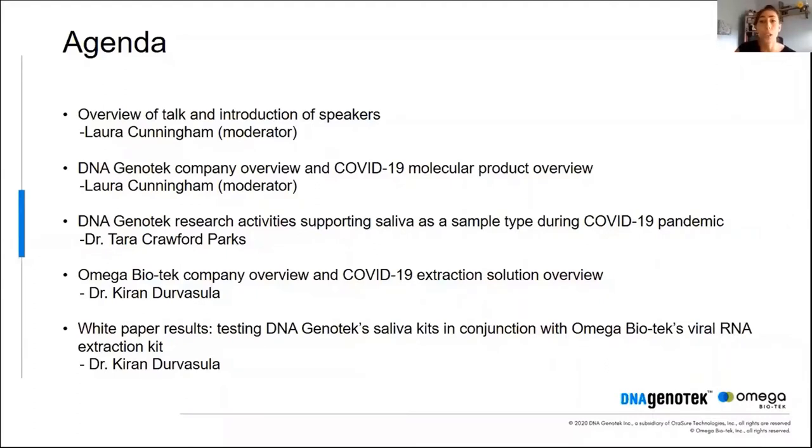My colleague, Dr. Tara Crawford Parks, will be discussing our R&D efforts demonstrating the detection and sensitivity of the SARS-CoV-2 virus in saliva. We will then pass the torch over to Dr. Kiran Durvasula from Omega Bio-tek to discuss their extraction solutions and to present recent study findings verifying the use of saliva collected in DNA Genotek's devices paired with Omega Bio-tek's viral RNA extraction solution to enable SARS-CoV-2 detection via RT-PCR.